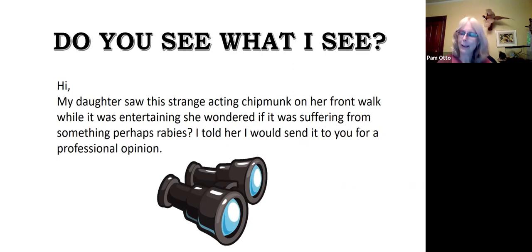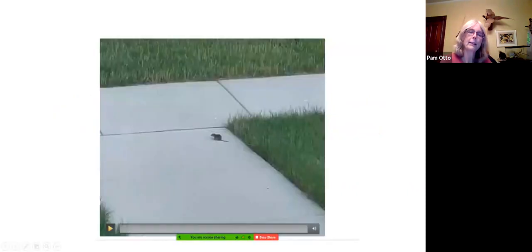This email says from a gentleman named Jim. He said that his daughter saw a strange acting chipmunk on her front walk. And while it was entertaining, she wondered if it was perhaps suffering from something, maybe rabies. So he sent it in, and now I'm going to send it over to you. And we're going to watch this little critter. I want to see what you think.